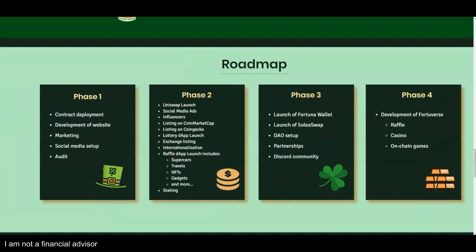So they're just at phase one. They just got started less than 24 hours ago, to be honest with you. Early project, do your research as well. But I kind of like the whole lucky thing. I haven't seen too many projects really capitalize on the lucky situation in terms of winning prizes, and a little green clover here. Maybe you might be lucky. Maybe you're feeling lucky. Or are you feeling lucky by watching this video?